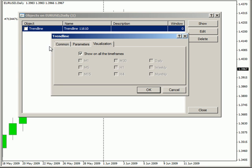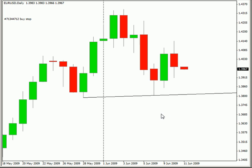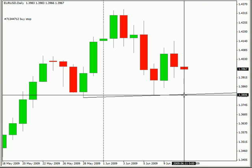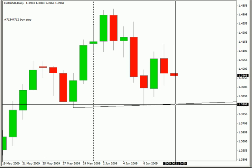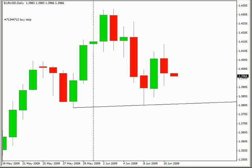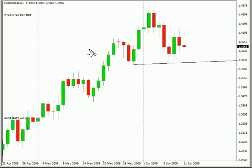Change the color here. Okay, so during this next session, if we get a break below our trend line here, we're going to look at a short, possibly around the 1.3812 level. Now, where could this potentially go? Well, we have a potential for that pair to move to this low. Basically, this session's high point.